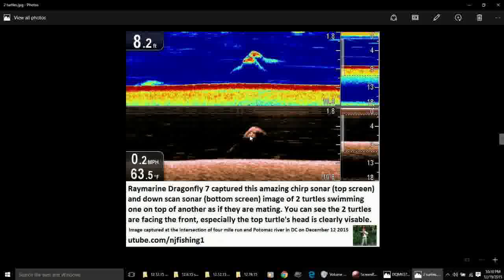I think from this top sonar image, you can see two turtles, from the way the chirp sonar image is capturing them, and also the downvision sonar. So my guess is, and the water temperature is 63.5 degrees, again, these are not sea turtles. These are river turtles, so it could be snapping turtles. Again, this is 8 feet deep, so this is a very good image.